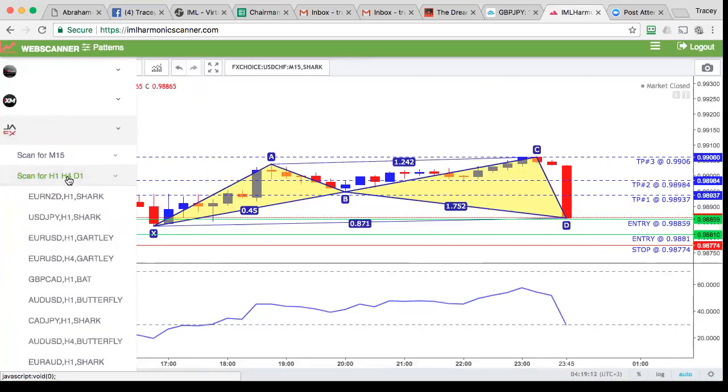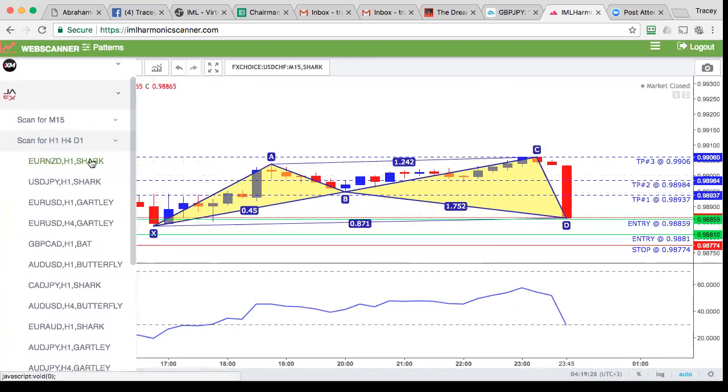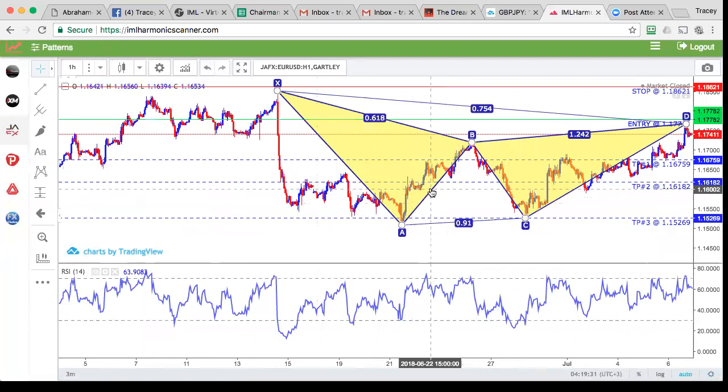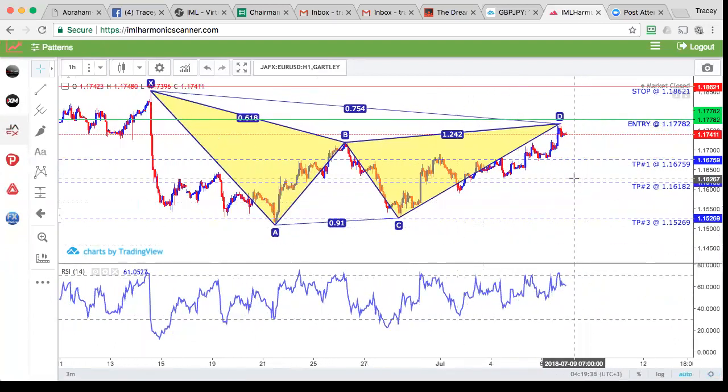All right. So now with the scanner, the most recent scan is going to be at the top. In other words, the most recent pattern that you see over here, the freshest, right? It's going to be at the top. All right. So let's just see here. Let's come down a little bit. Let's try this Euro USD and let's see where this one is. Okay, cool. So we've moved around a little bit. You can see this from here. Let me zoom in.